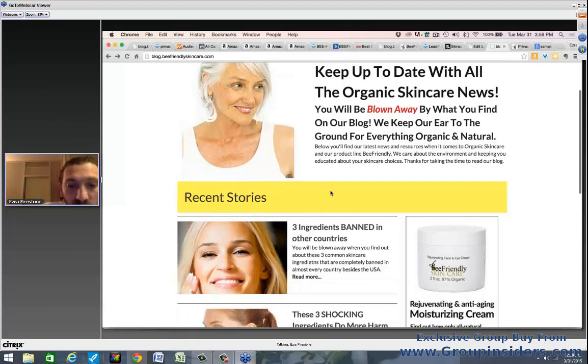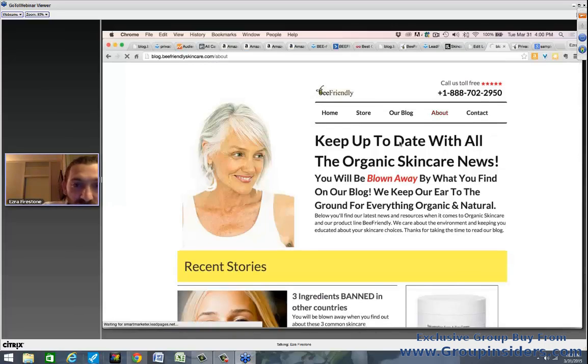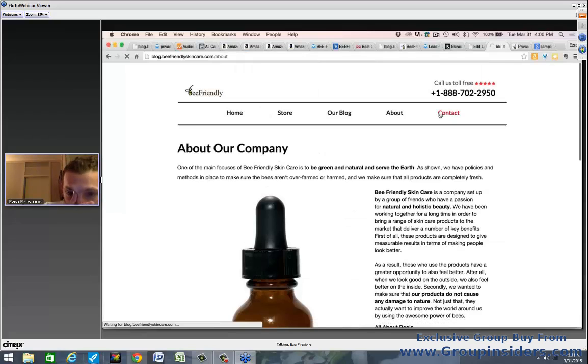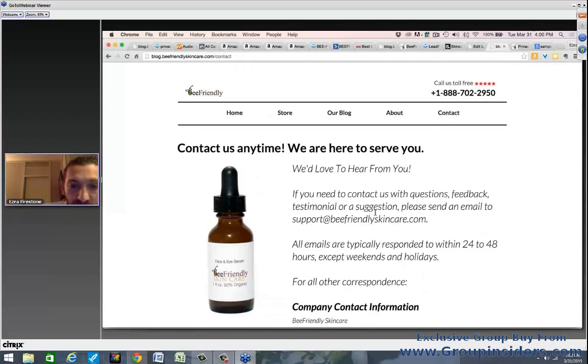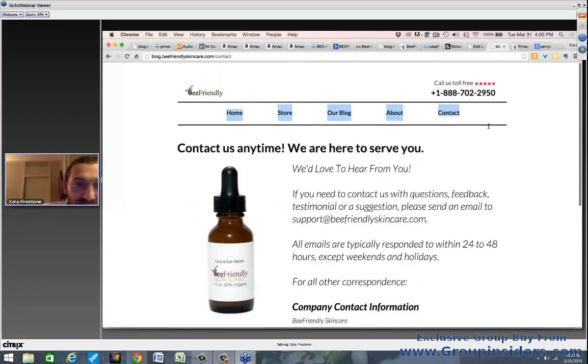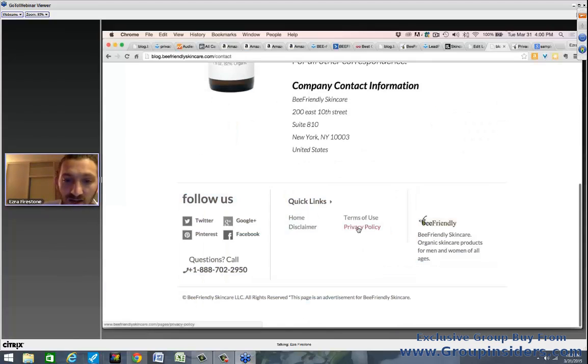So you're going to need a homepage. You're going to need an about page, so about your company that fits in with the theme. You're going to need a contact page that also fits in with the theme, and again, it has the same header, same links in the header. So on this page, once I published all these pages, I modified the links in the headers so that they all went back to the right places. The same links in the footer. You're going to need a terms of use and a privacy policy.